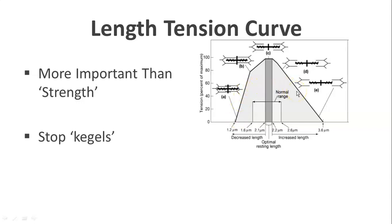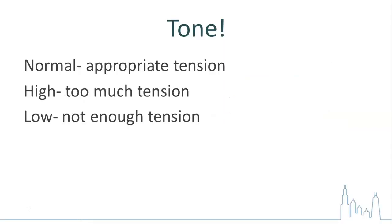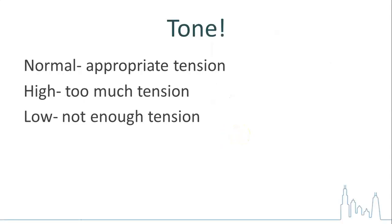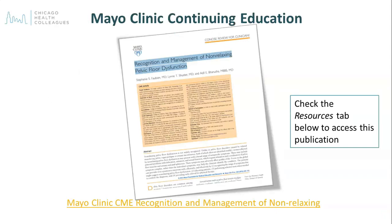Additionally, if you have low tone, you don't have enough tension. That increased length. So as you can tell, this high tone, the high tone is incredible. And we'll test out everyone and see where they're at. We can see some low tone after birth injuries, with some people just seeming to have lower tone in their musculature. So we will test all of them.